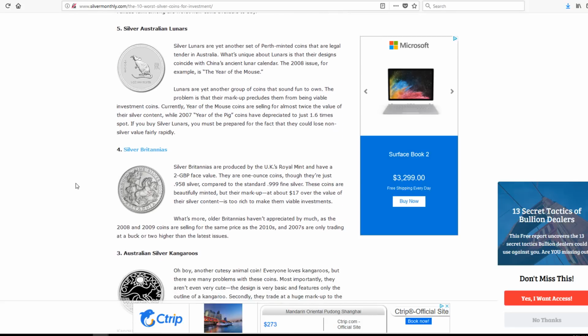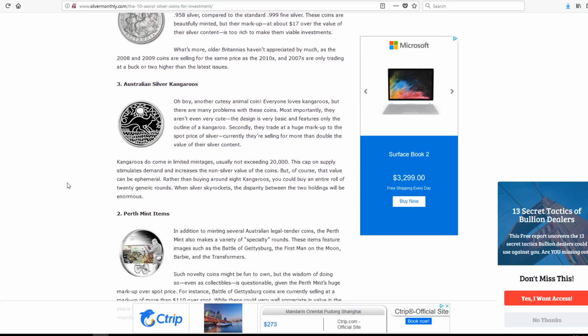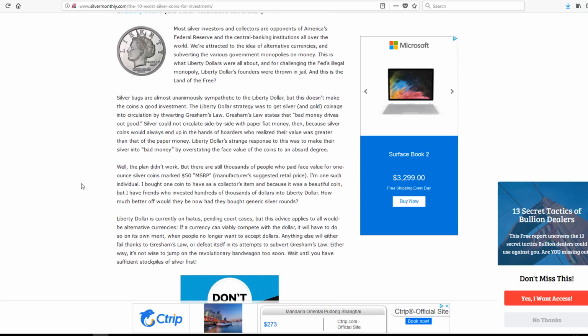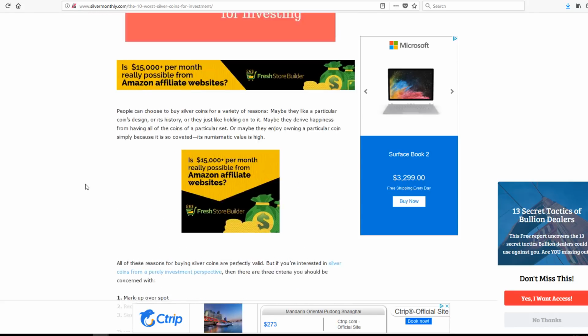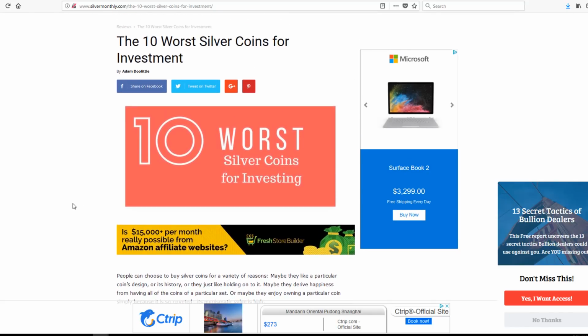All right? Same thing with Perth Mint. They have this listed here as being a bad investment coin. Britannias, koalas, kangaroos. Couldn't disagree more with this as an investment because they are semi-numismatic, and they do not get affected as much as you would think with the spot price of silver and gold fluctuating. Some coins don't get affected by that. Some coins do. Bullion coins always get affected by the price of silver and gold on the spot market.